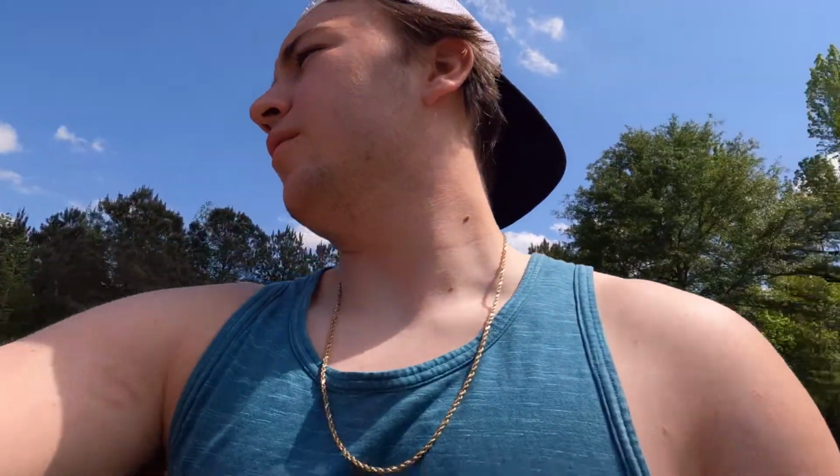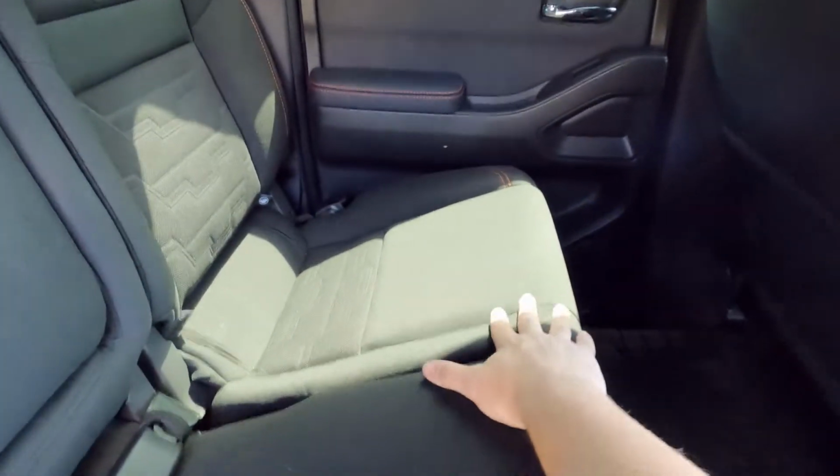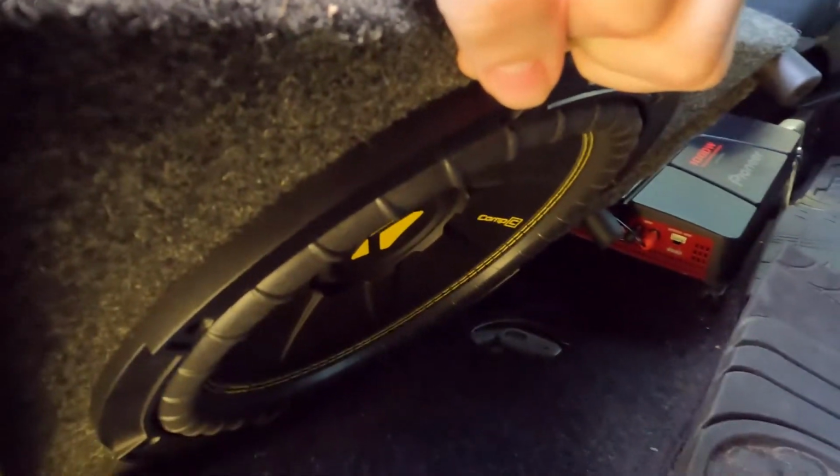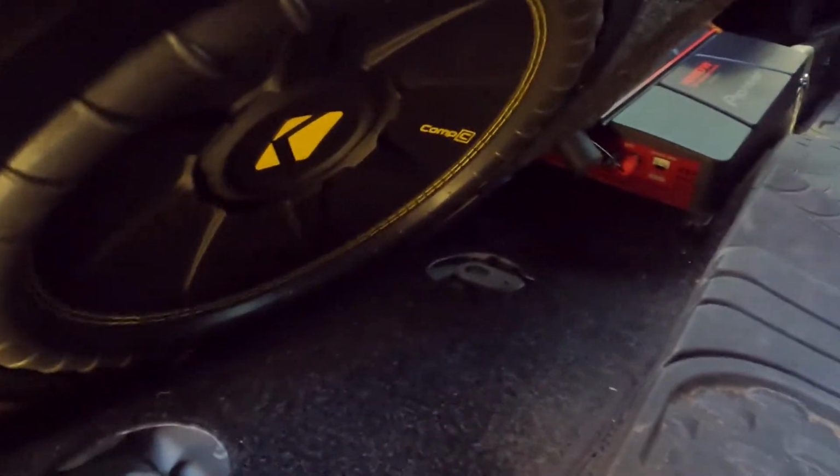So I'll show you the box that we have. If you look right here, this is the box. Our seats are still pretty flat. Got the amp right here. It is a 12-inch Kicker sub. I had to take out the container box, and it sounds pretty good. I like how it sounds.